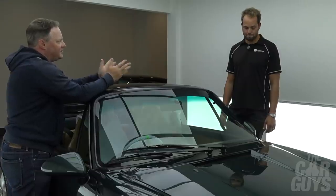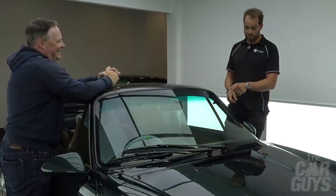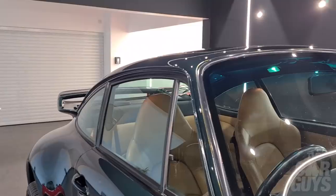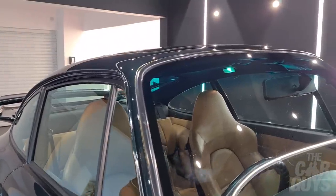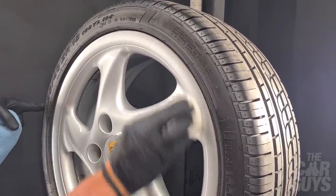Anything else? Is that it? So the hydrophobic. And then, okay, after that, if you want it, we've done all the rubbers with Seal Feed, yep, which is a Swissvax product. Glass with G-Technic, clean the glass. Oh, we did your wheels here as well. Okay. So remove the wheels, sorry. Yes. So what did you do?